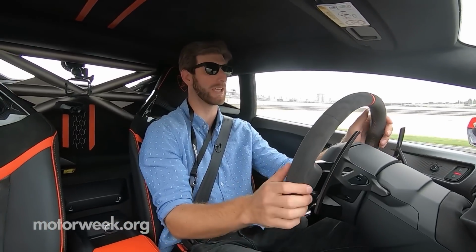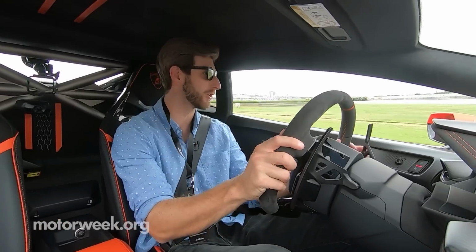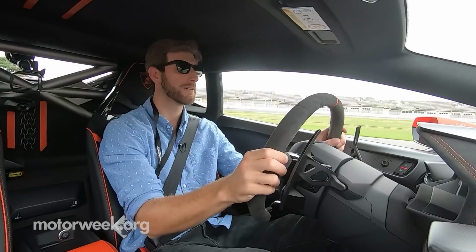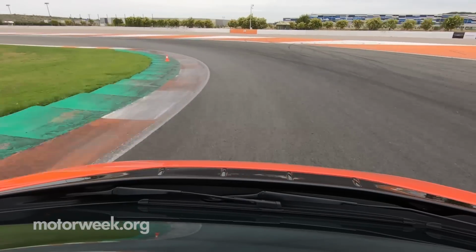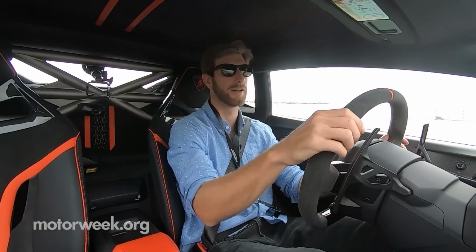But if I go into Corsa here, now I'm shifting on my own. 4, 3, 2 with the paddles. Great paddle feel. Shifts come in an instant. And with each downshift, just a beautiful song.